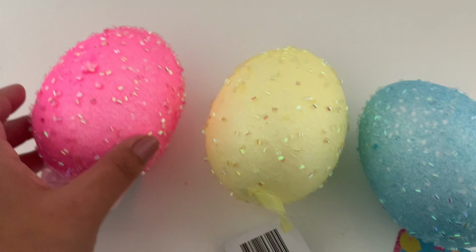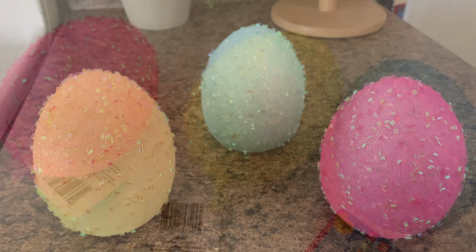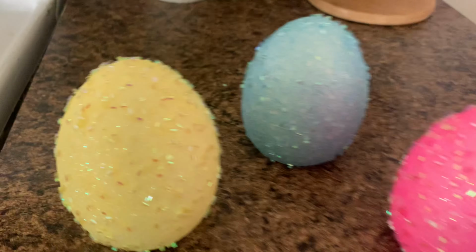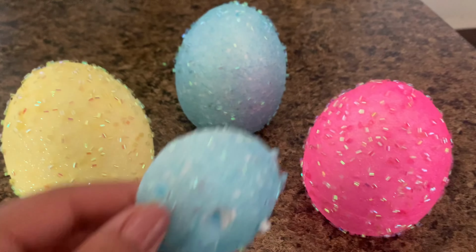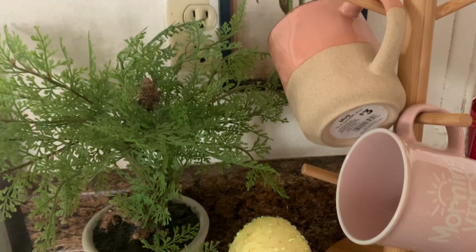So I was thinking about maybe cutting the bottom off, so that way they can sit up, and let's see if it works. You guys, it actually worked. They sit up, and as you can see, I cut off the bottom, but it looks really, really good.